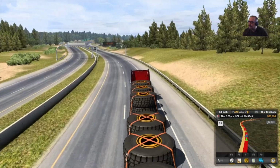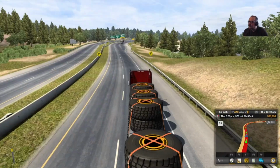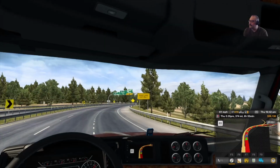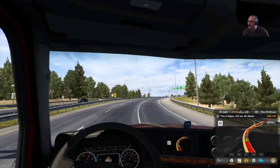There's the outside view for those that like that. I'm not big on it. Keep left. Damn, that's why I don't like it, because it's hard to get back out of it.